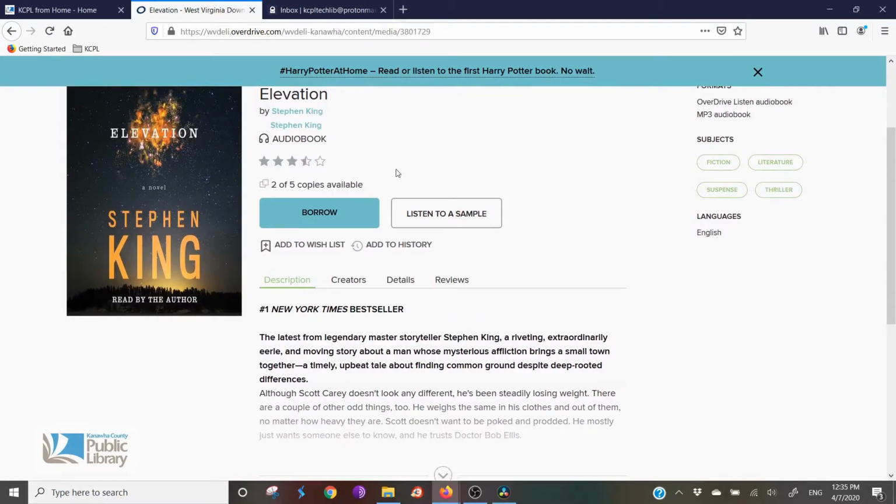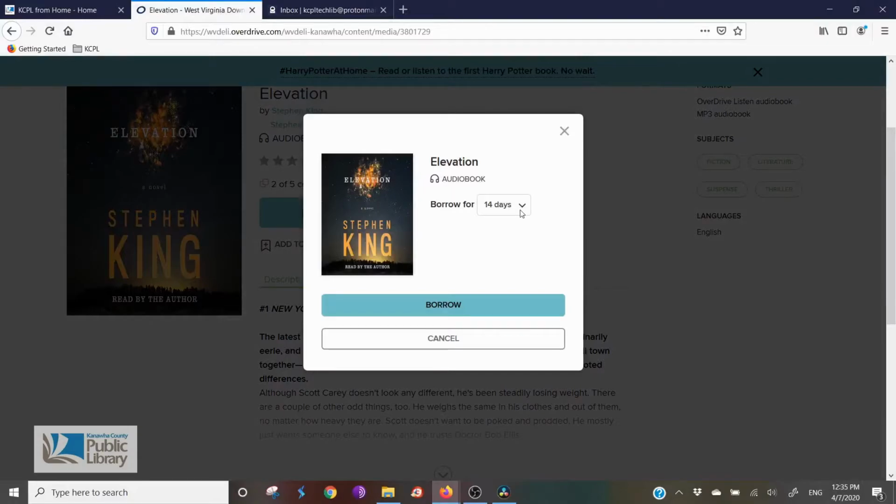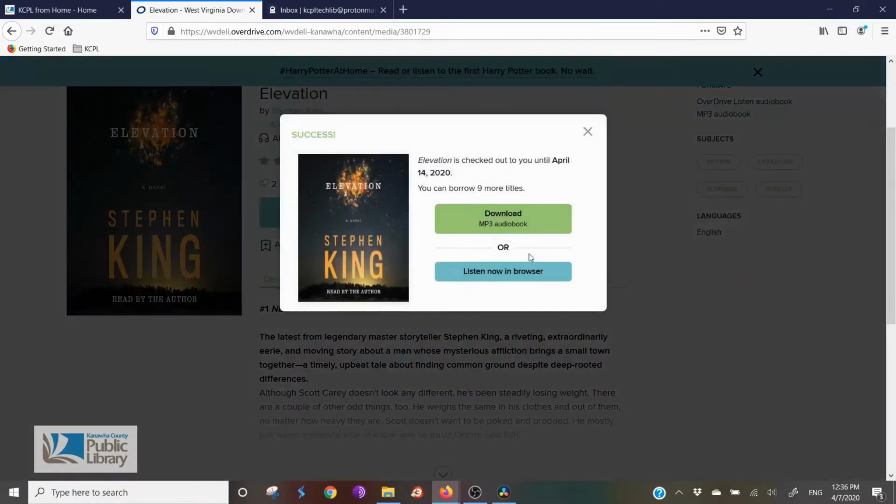Once you confirm that information, you can simply press the borrow button here, and you'll be presented with a box similar to this. It will default to 14 days unless you've already changed this. You can borrow items in Deli for 7, 14, or 21 days. In this case, since I know I'll get through this rather quickly, I will choose 7 days and then press borrow. You'll be presented with a screen that looks like this, saying that it's been checked out to you until your due date, and you can borrow, in this case, 9 more titles. Deli allows you to check out 10 items at a time.